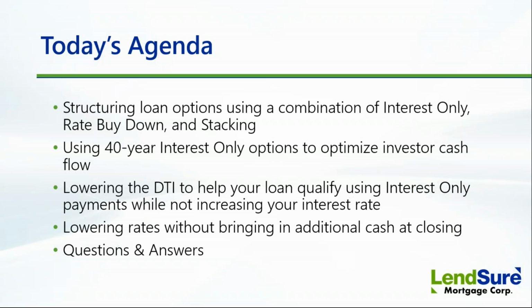Well, that's kind of defying gravity, but we're going to teach you how we're going to actually do IO loans without increasing the interest rate to do so. We're going to talk about lowering rates without bringing in additional cash at closing. And then at the end, we're going to allow you to ask some questions, and hopefully our co-founder, Joe Leiden, will have some answers for you.